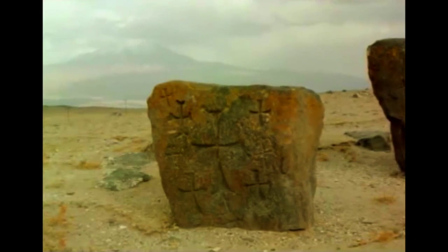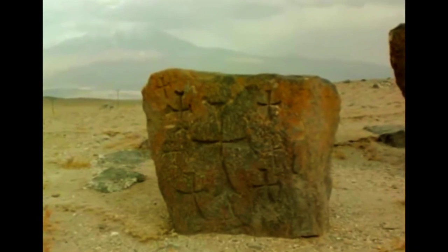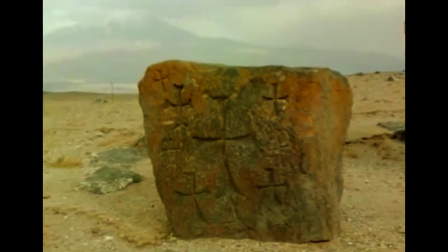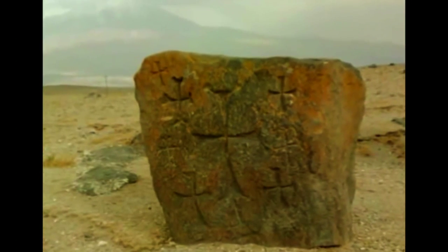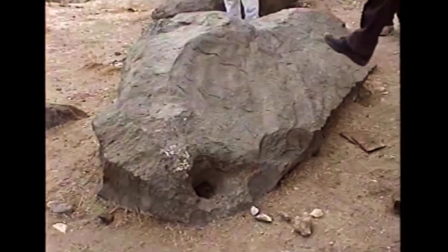This stone has a large cross representing Noah. The next smaller cross on the bottom left is Mrs. Noah. The next 3 smaller crosses represent the 3 sons. Then, the 3 smallest represent the wives of the sons.